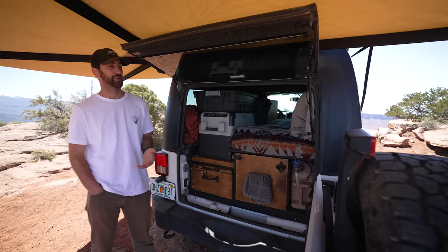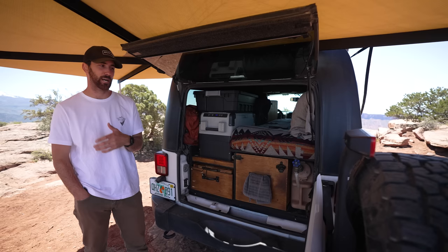I think it's funny if I ever roll up to someone's house, one of my buddies or anything, they ask if I want to sleep on the couch. More often than not, I'd rather sleep in the Jeep because it's a little more comfortable. I think it's a really awesome feature to be able to sleep inside of your vehicle.